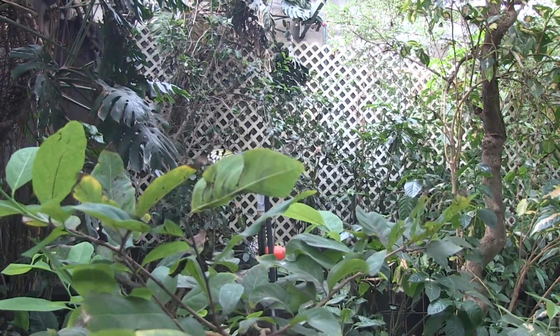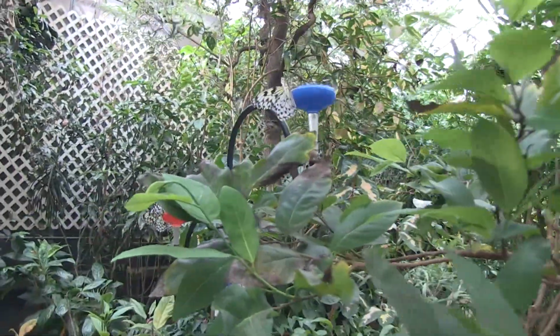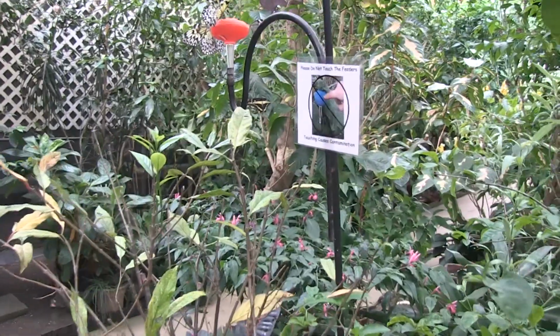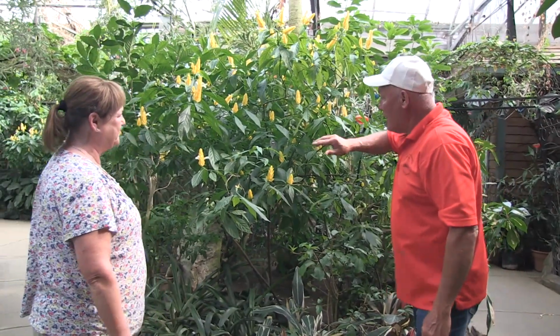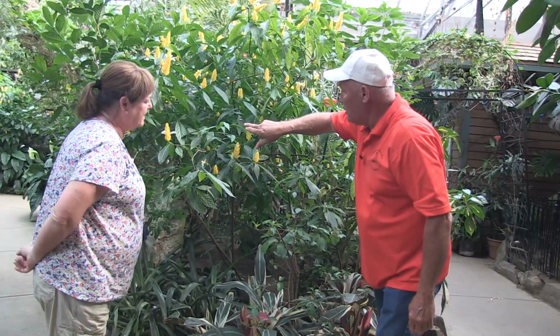Wow. Isn't that something? Now, this particular plant right here, is this one that they actually thrive on too? This pink one right here, what is that called? Kathy, this is one of the ones you were telling me. Now this butterfly, I don't know if you can see, what's that called? You can see right through it.